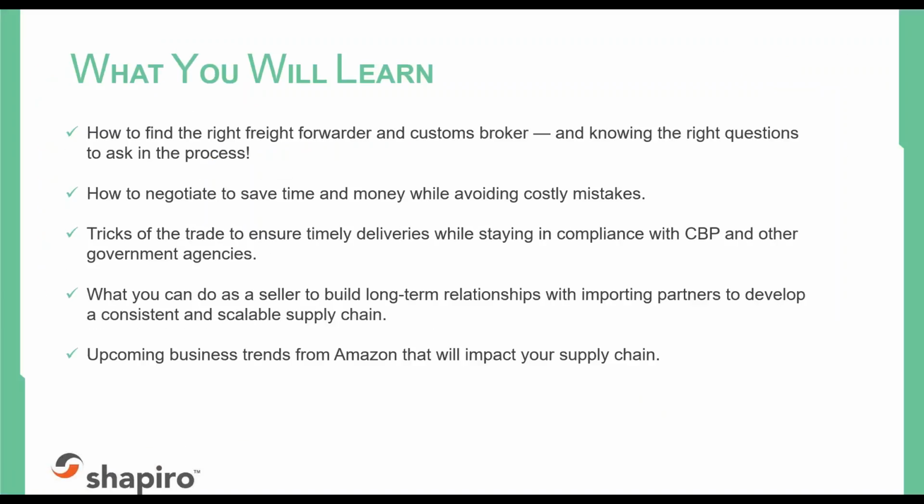The purpose of this session is to help you streamline and optimize your supply chain, with a focus on the aspects of the importing industry that newbies tend to overlook. We'll journey along the supply chain to touch on the most important aspects, which are sourcing, choosing a freight forwarder and customs broker, and general tricks of the trade. Today's focus will be on importing to the US, but many of the principles can be applied internationally. We'll discuss ways to avoid some common mistakes, as well as how to ensure that your supply chain is consistent and scalable. We'll start at the beginning by talking a bit about product sourcing and building supplier relations.